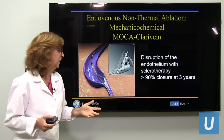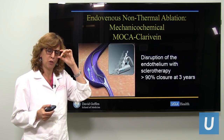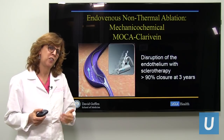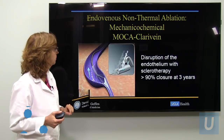It's a newer technique, so we know that we're getting the same kind of closure rates at 3 years, but we don't have the longer term data. But it doesn't heat the veins, so sometimes we can go lower, areas where there may be nerves that we don't want to go with the heating devices. We're able to go with a non-heating device and get the closure we want.